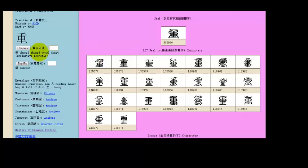The character in the middle, here it is over here, it means heavy. And originally it was a picture, and I think you can see it quite clearly here, of a man bending over, carrying this bundle or parcel, and it was full of dirt. Can you see dirt at the bottom? And that made it a very heavy parcel. So it was a man carrying a very heavy bundle full of dirt.